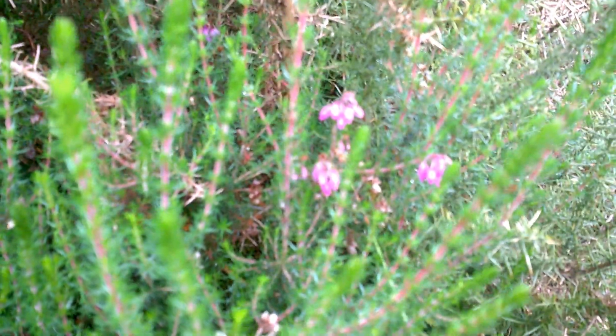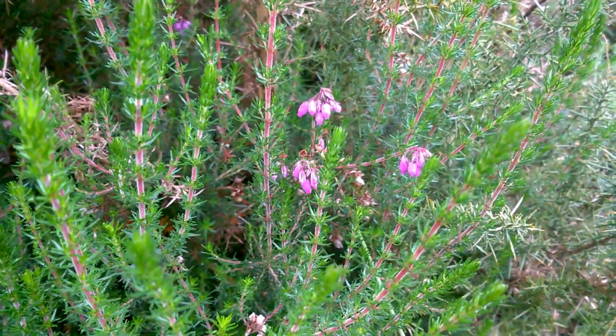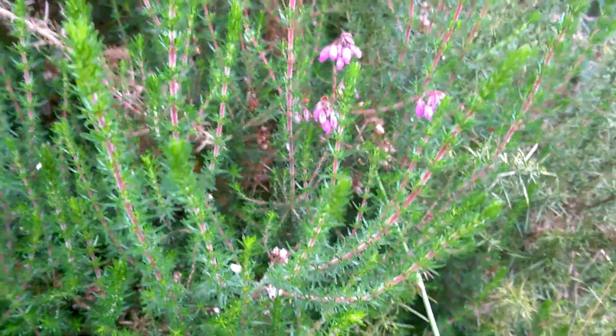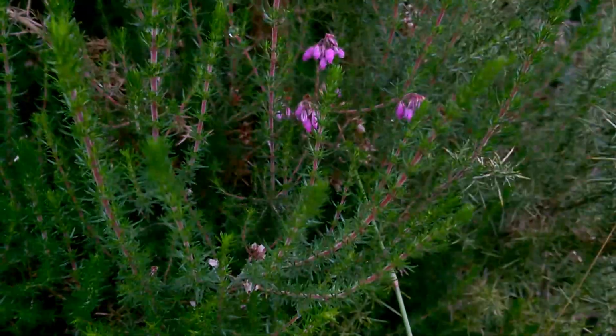So that's the heather flowering down there. Let's just do something about that exposure.